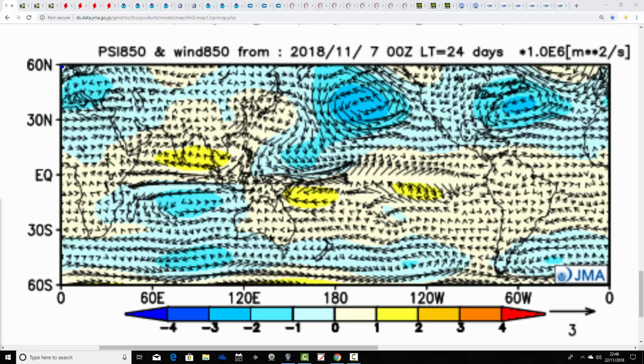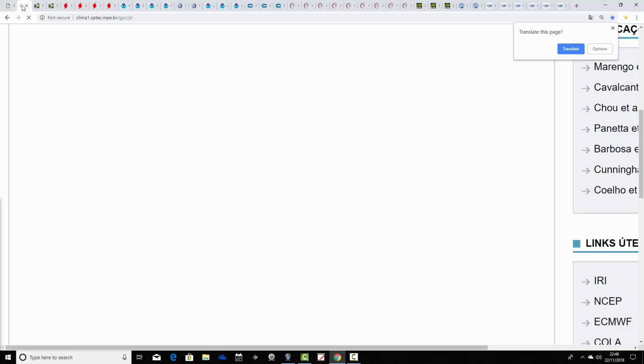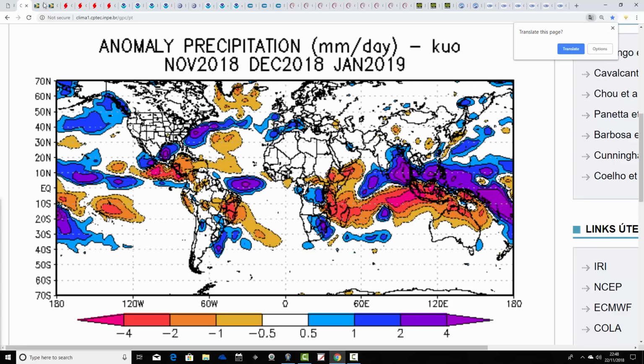But if the model came off as it's predicting, we're looking at a rather coolish December, getting colder in January, and possibly ending up with a very cold and extremely blocked pattern with a lot of east and northeasterly winds as we get through into February. So, generally, we're looking at a colder than average winter pattern anyway with the JMA.